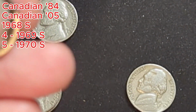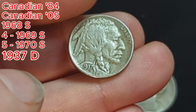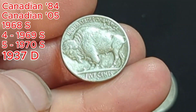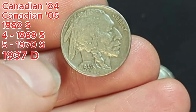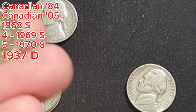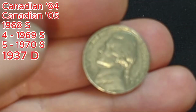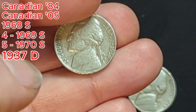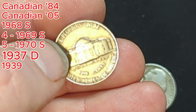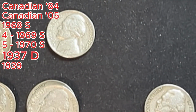Best find of the challenge here was this beautiful 1937 Denver Buffalo. So beautiful, beautiful buffalo. It's the first buffalo I've found in quite a while. It's not the three-legged variety, but it's still a 37 nonetheless. We also had a 1939 Philadelphia on there, so that's completing those 30s.